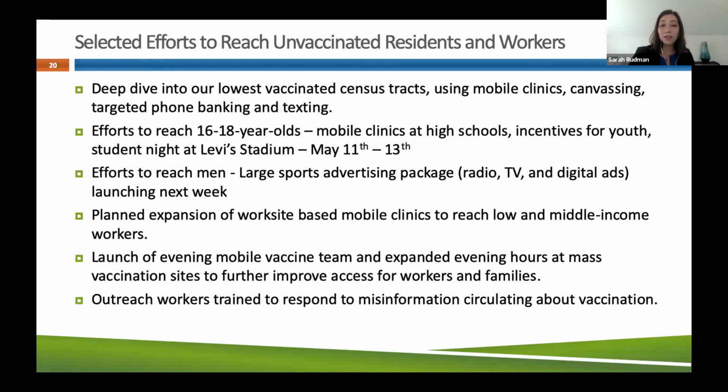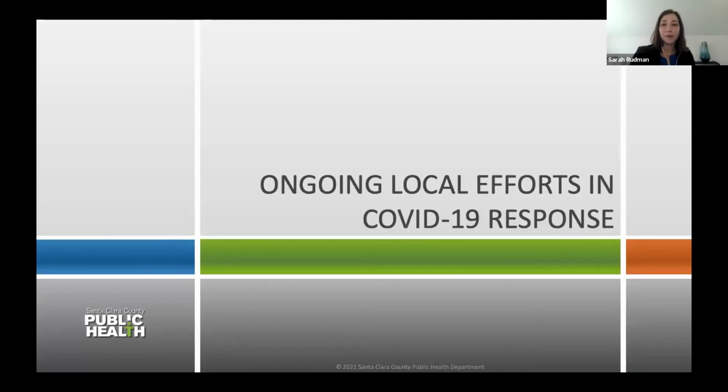Additional efforts to reach males, as we talked about, using targeted advertising and communications, as well as sports-related efforts, as we found from some focus groups was going to be potentially successful. Planned expansion of our worksite-based work, launch of more evening and expanded hours, and making sure that we're really completely up and running on weekends so that we are available at the times when people are able to access our services. And then increasing our amount of outreach workers trained to respond to some of the misinformation out there.